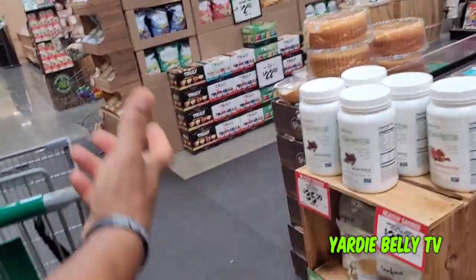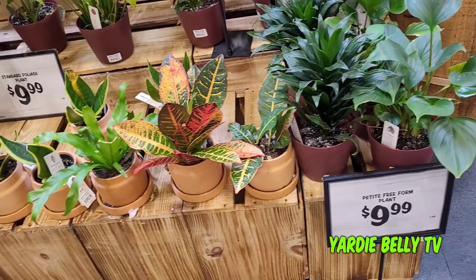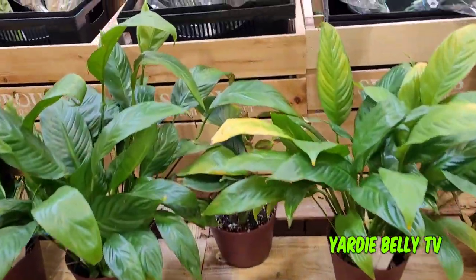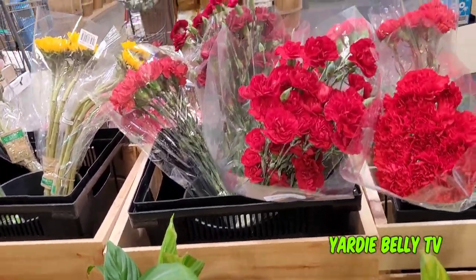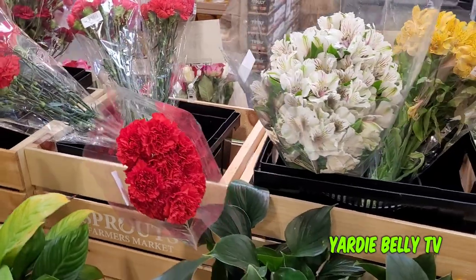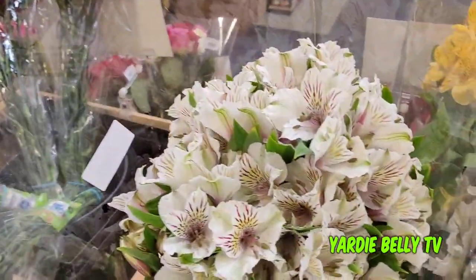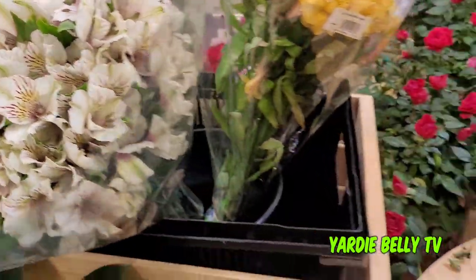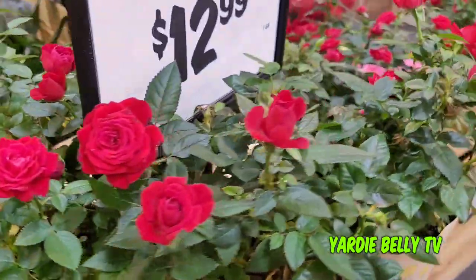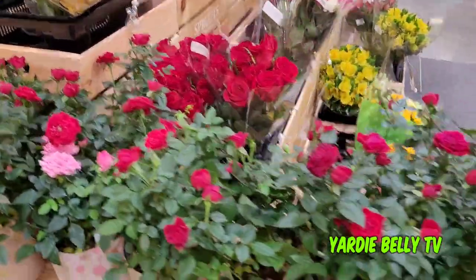So the first thing you want to recognize once you get into Sprouts is that there is a very nice feeling, the fresh flowers that greet you almost at the door, the plants, the environment just feels good. It makes it a pleasure to shop when you're in a place that's not dingy, without unnecessary bad smells, and the fresh cut flowers are always a warm way of greeting you when you enter the place. You understand what I'm saying?